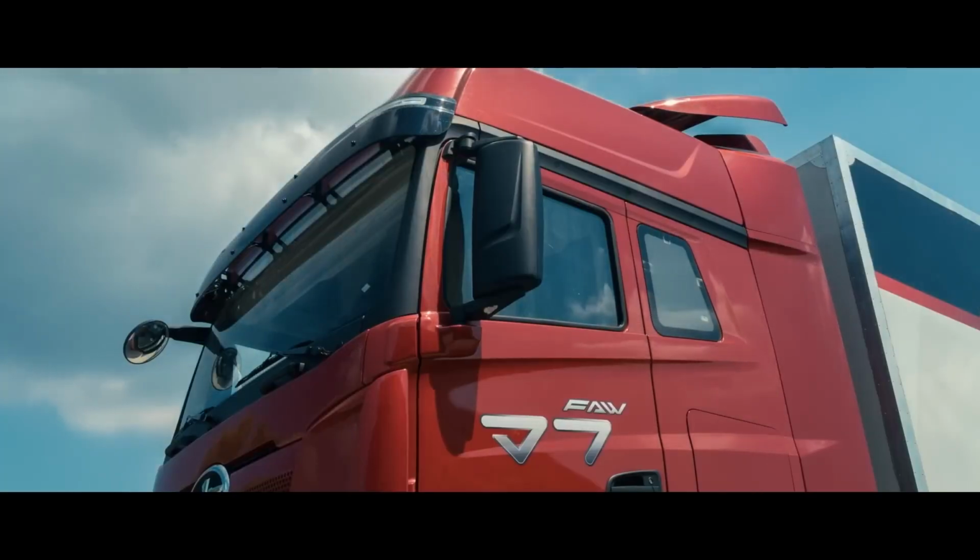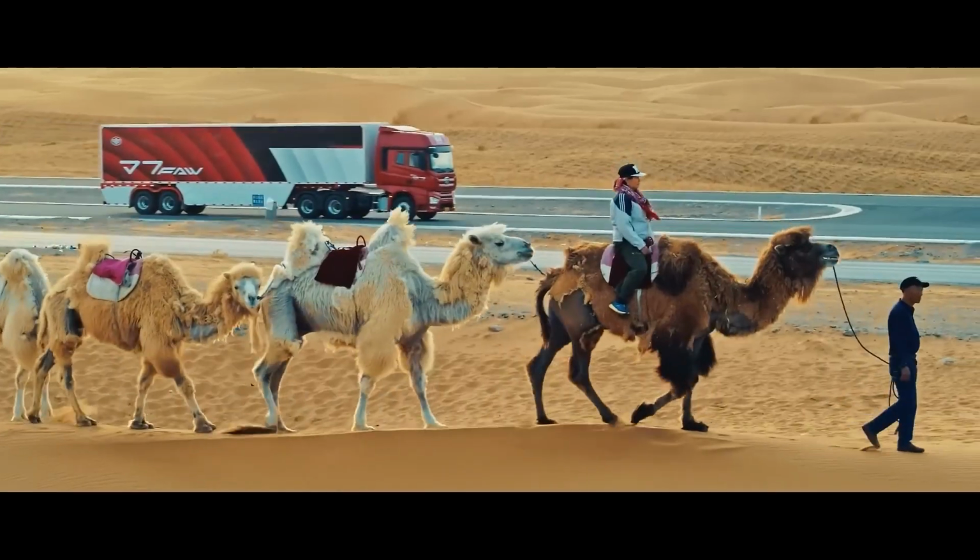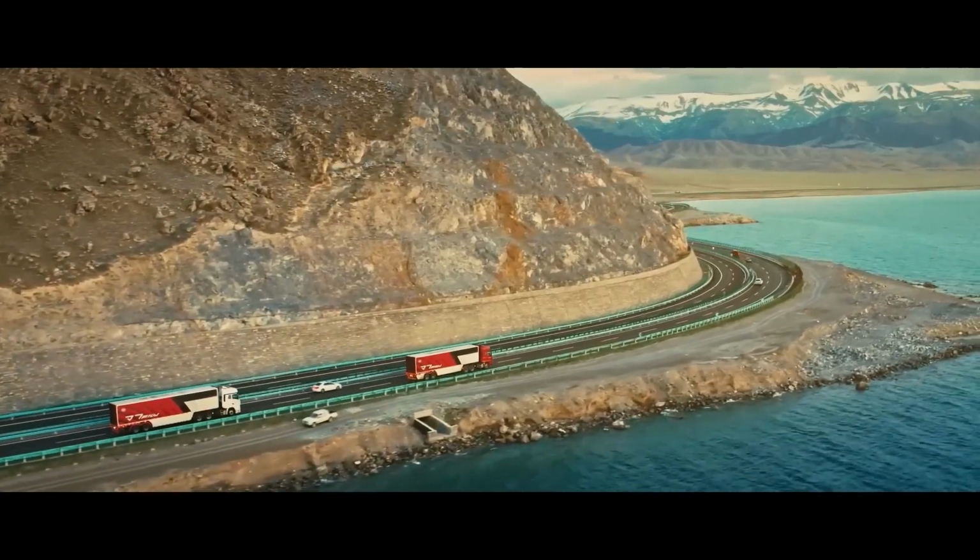Despite its size, the J7 handles remarkably well. Whether it's tight turns or tricky parking, this behemoth can handle it all.